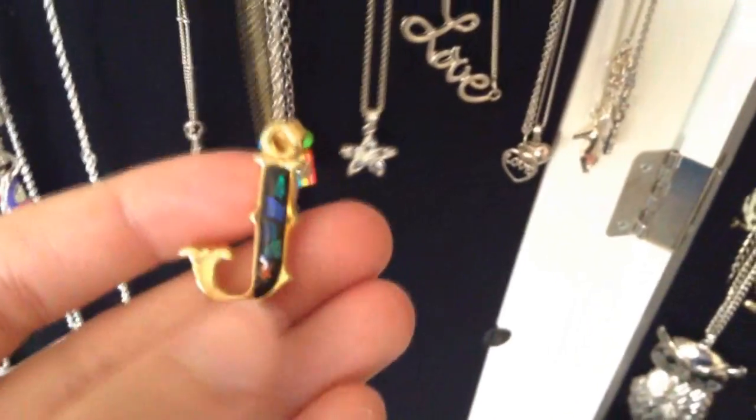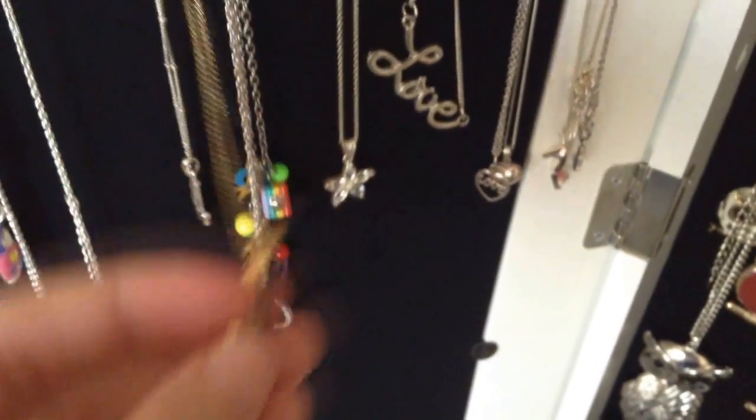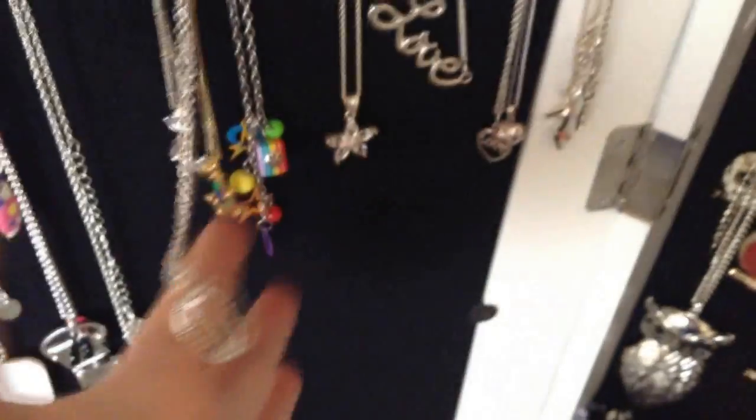And then down here are some necklaces. There's a little robot, love, and I have a lot of J ones. There's little J, big J, and this one was from New Zealand, so that's pretty cool. Then there's this one, and this one, and yeah, I just have a lot.